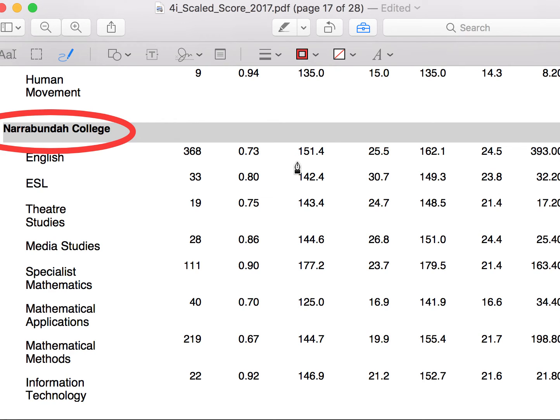In Narbonne College we have English, where the scaled score mean is 151. For specialist math, the scaled score mean is 177. Math method is 144.7. So you can see there's a big difference between specialist math, math method, and math application. That's why you never see anyone top the ACT by doing math method. All the students who top the ACT or top their school are always the ones doing double specialist math.